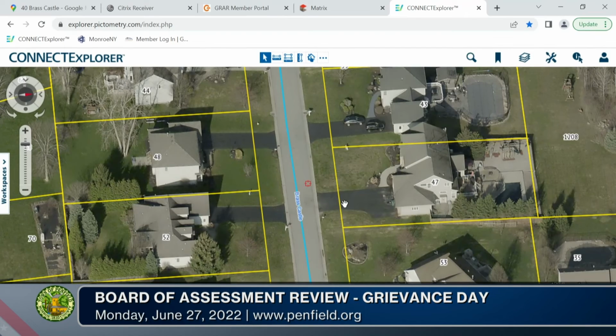That house has 4 bedrooms, mine has 3. That house has a 3-car garage, mine has 2, and it's the same acreage. So I think in the comp world, in my opinion, it's pretty close to being as apples to apples as you're going to get. So that's basically it. All right.